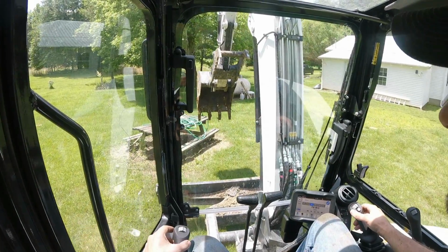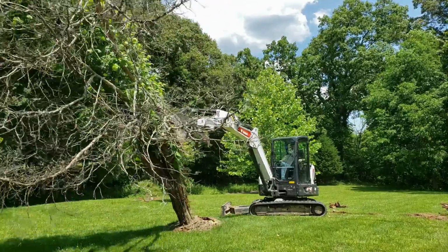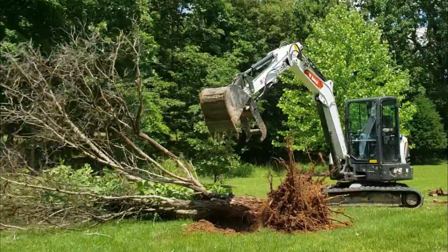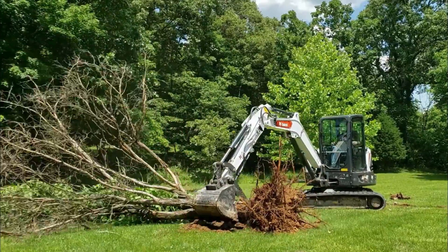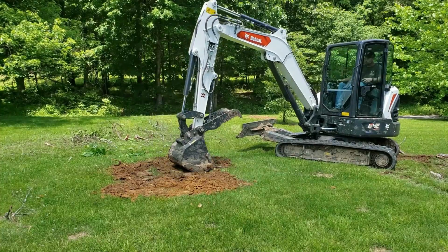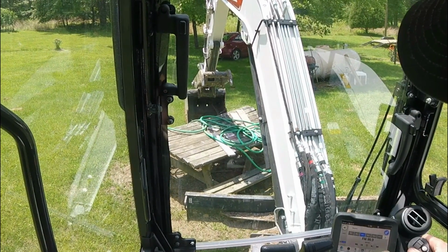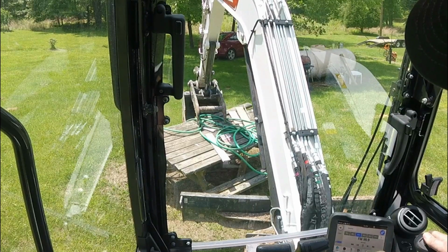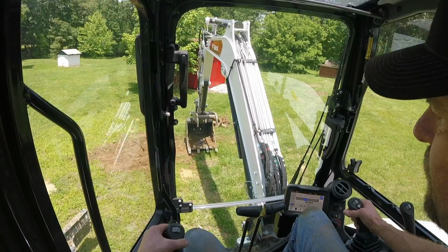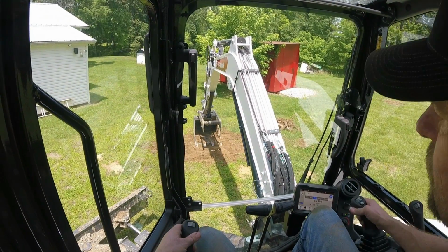See if I can get the old picnic table in one scoop here without wrecking it. Another one bites the dust. Who's the boss of the poison ivy now? I mean, it's going in the fire pit, but it was just sticking out. You could tell they were hitting it with their mower blades, the lawn guys. Should be good now.